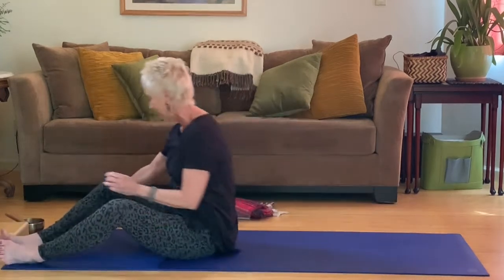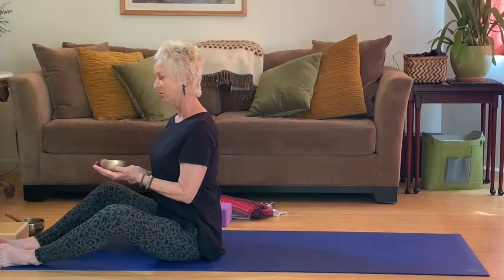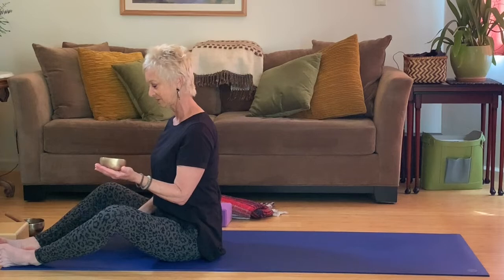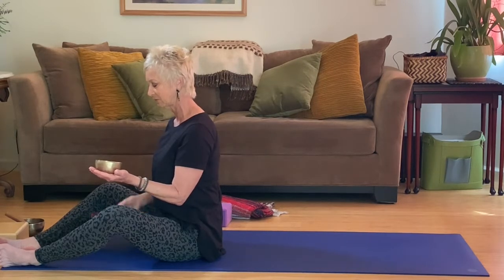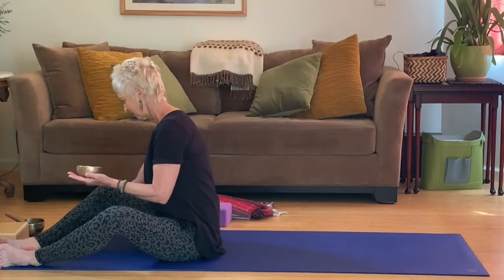Follow your breath here. Full inhalation, count of 4. On the exhalation, a count of 6. Really feeling that calmness taking over you. Beautiful.